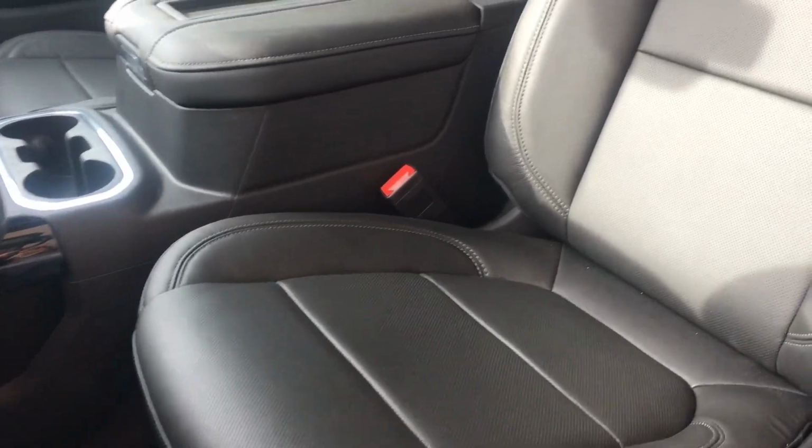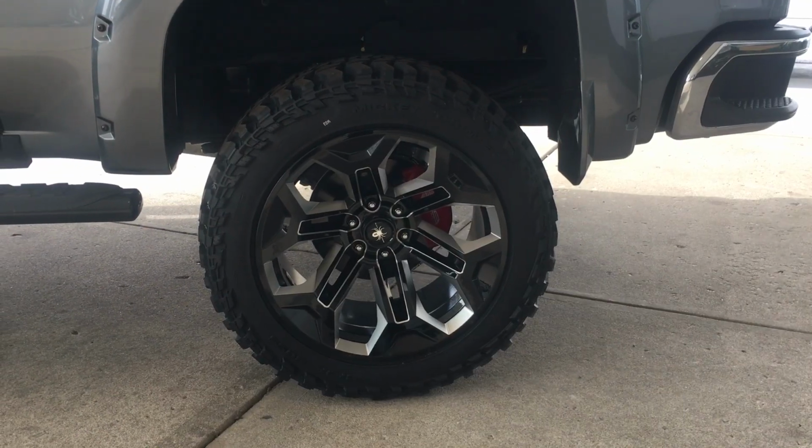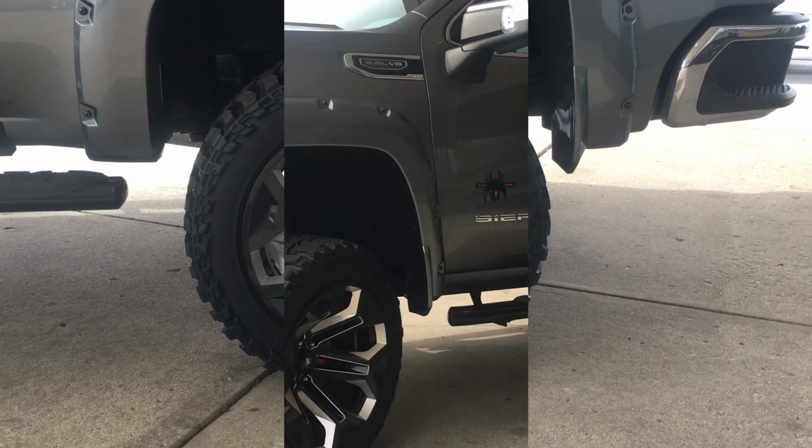The interior is jet black leather, and it also has the custom embroidered Black Widow headrests. Red LED interior ambient lighting. These are 22-inch SCA gloss black wheels with 35-inch Mickey Thompson Baja Boss tires.